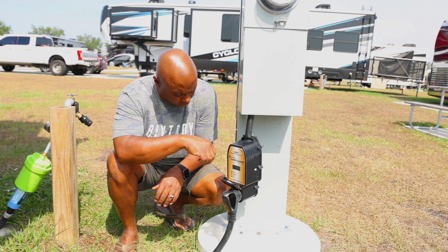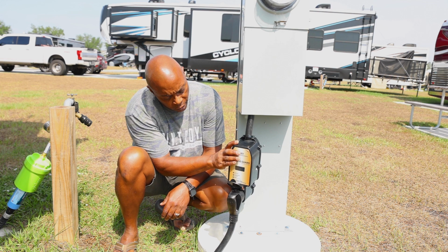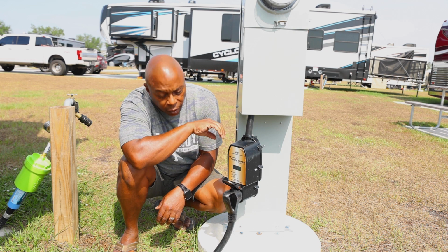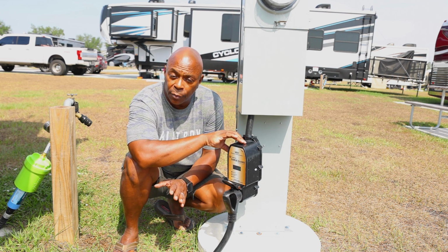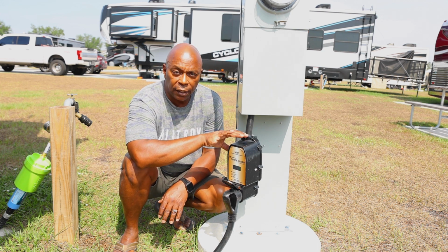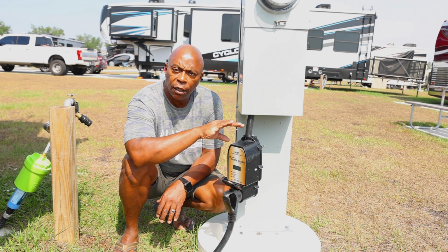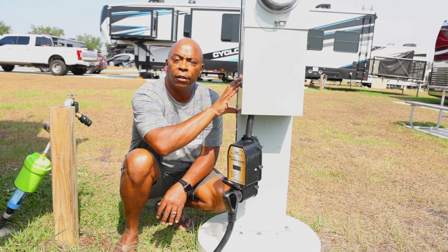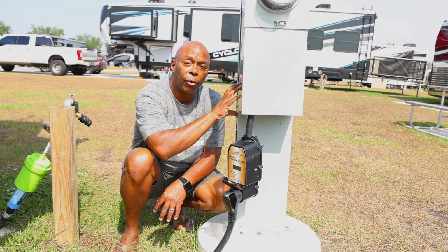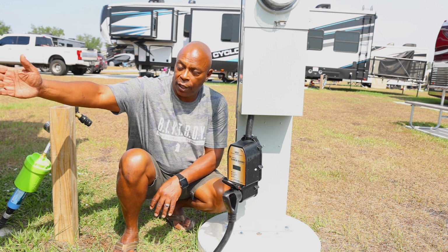Okay, next we're going to talk about this guy right here. So this is called the surgeguard, all right, and it's a surge protector typically what people know it as, but it's an electrical management system, an EMS. All right. And what this does is it looks for problems here. All right. And if it detects a problem here, then it won't let electricity come out to go here.